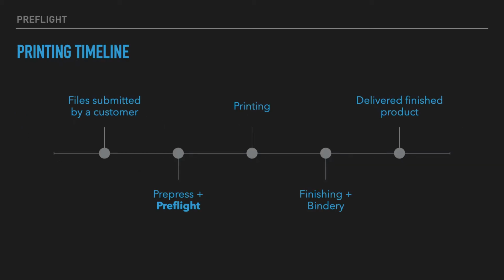Printing timeline. Files are submitted by a customer or a graphic designer, depending on how it is. They then go to pre-press and pre-flight. Sometimes files will be supplied by a customer that they maybe did in Paint or PowerPoint or who knows, not in Adobe software. Well, it's your job as a pre-press operator to adjust that. We can't print necessarily from a PowerPoint, depending on what the product is. So pre-press would take the time to ensure that the file is perfect for your specific print shop.